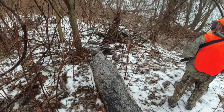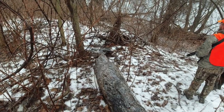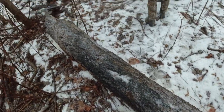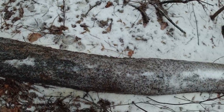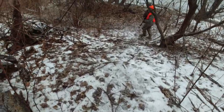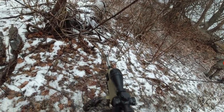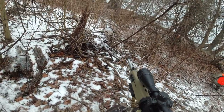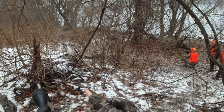I can hit him right in the head right here. You can get it from there? Uh-huh. They took off. You see the one in the back? I only see one, the one that's right next to this tree.